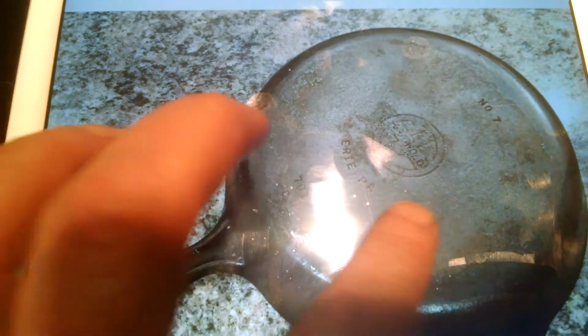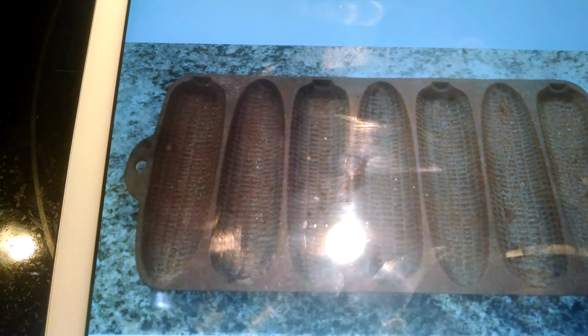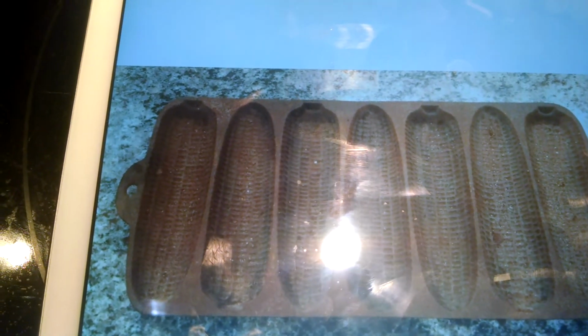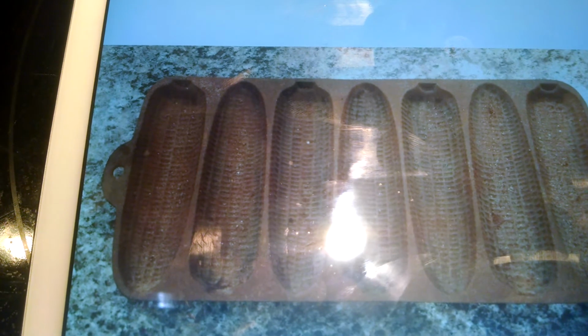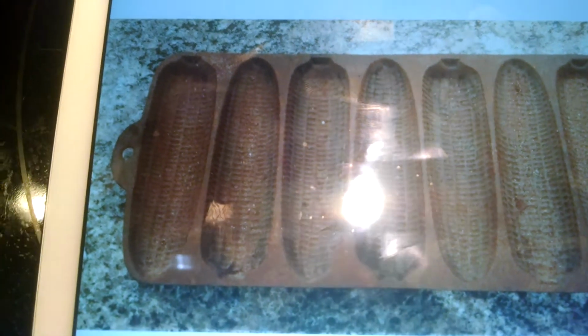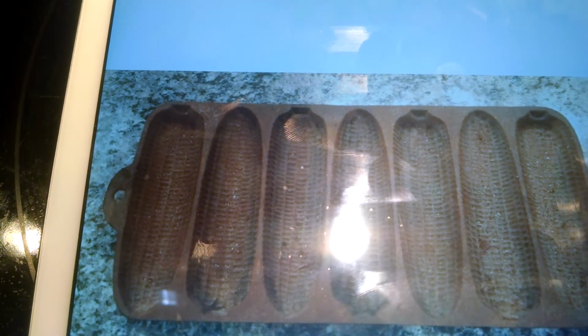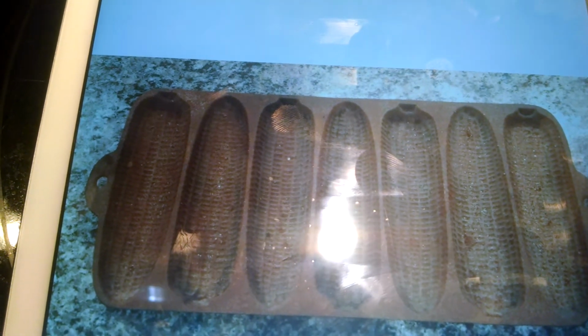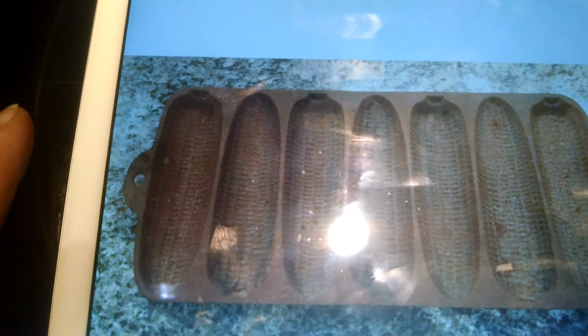This is another picture of the back of it, and then this is one of the original Wagner, it's called a Crusty Corn Cobs 7-stick pan. And this was patented back in July of 1920, and I believe it's a little larger than the pan I have. I think mine is a Wagner Ware, made in the 60s. This one is made in 1920, so it has a little bit more collector value to it.